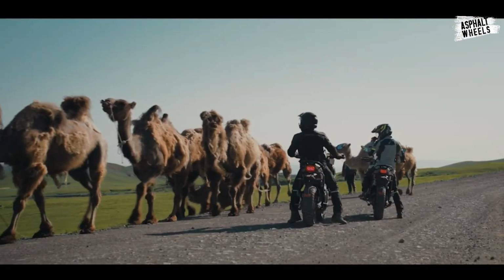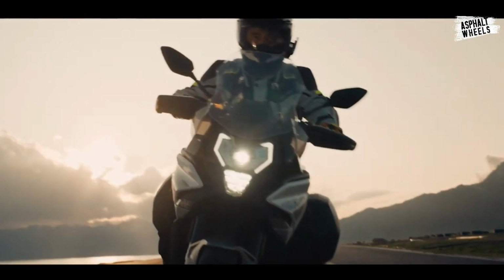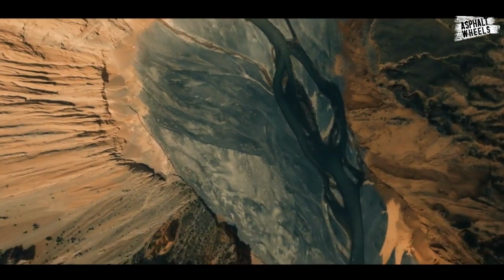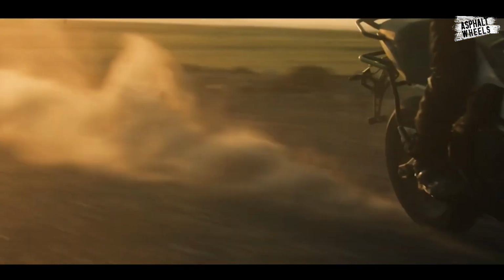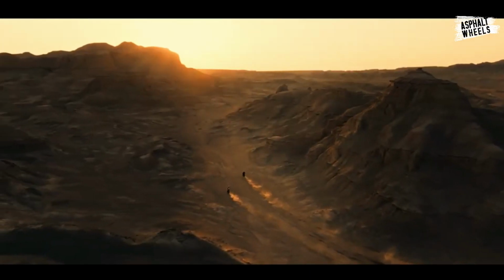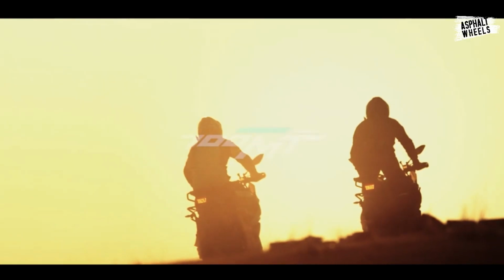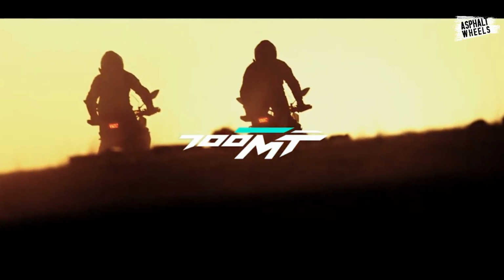The engine itself now comes with sport and eco modes. The lighting is upgraded. There's a new 5 inch TFT screen. There's a pair of new USB plugs. ABS is standard. There's an 18-liter fuel tank, a wide seat, and a set of 17 inch wheels front and rear. Don't expect to take this down any hardcore off-road tracks, then.